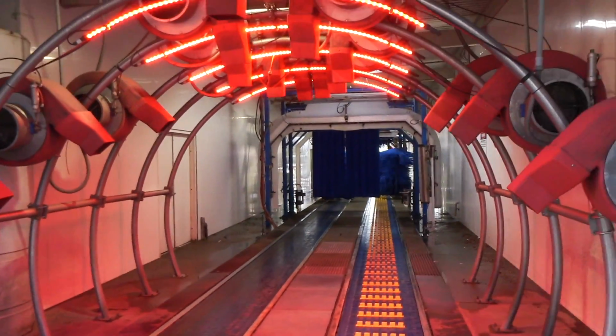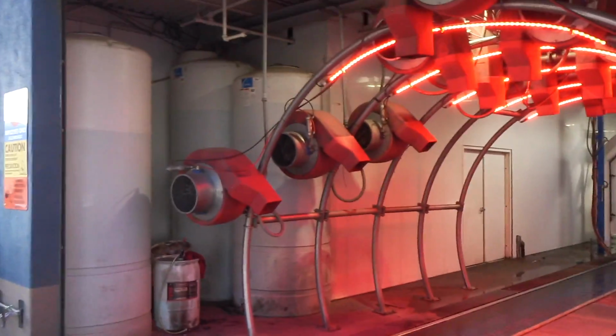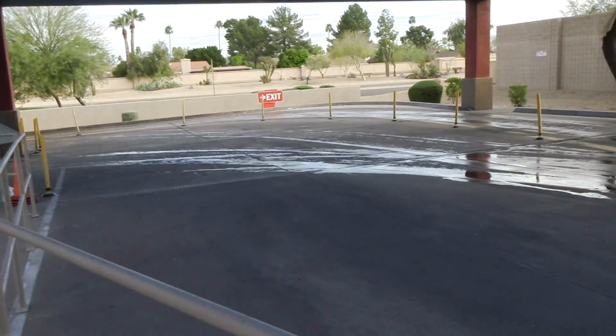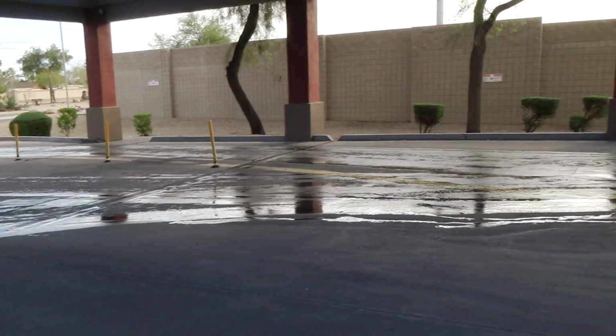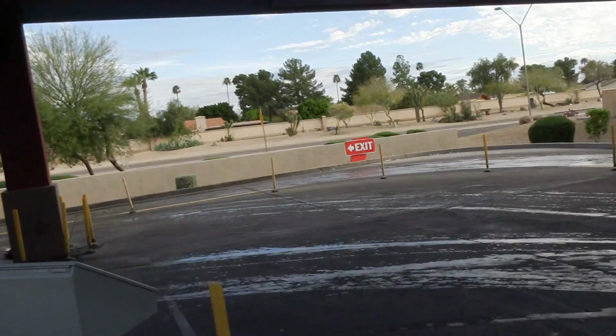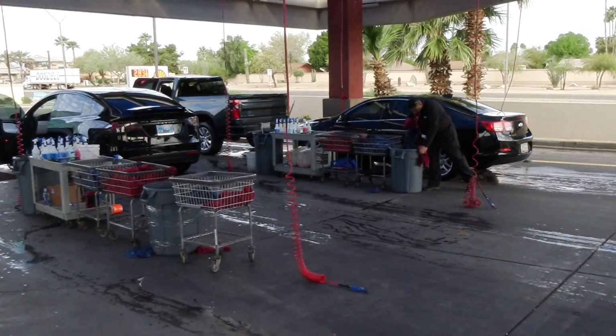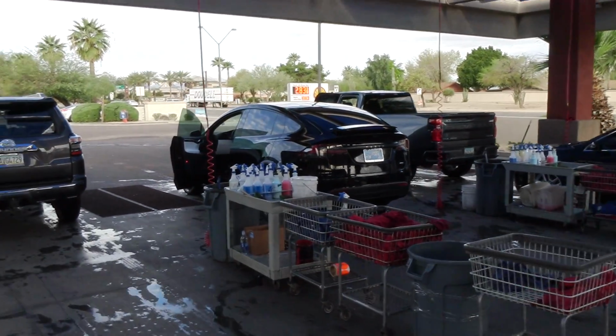Now it starts getting loud. Once you're coming out from here, there are two lanes. One of them is the express lane, which is the outer lane, and the inner lane is where they are taking care of the cars here. And now we're going here to our car.